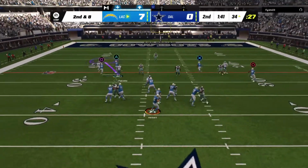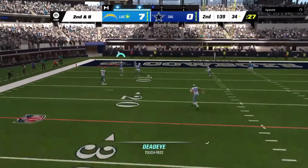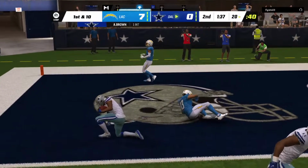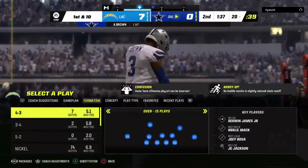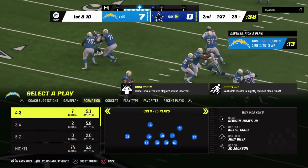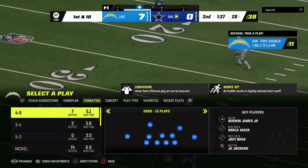Off the play fake to Ekeler, it's Herbert, and it's intercepted at the goal line. Picked off by Anthony Brown, and the Cowboys are going to take possession here. It's a touchback, and they'll take over at the 20-yard line.